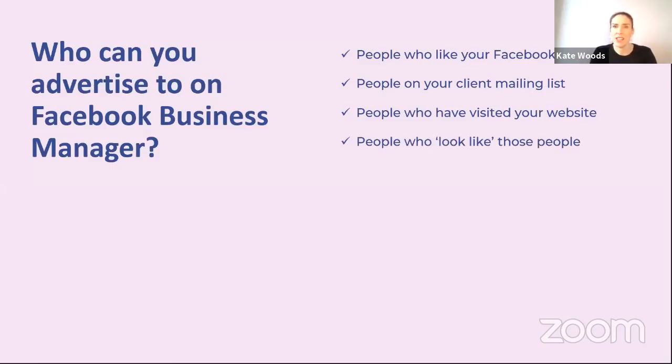But you could also send adverts to people who look like those people. And when I say look like those people, obviously I don't mean physically. What I mean is people that have similar characteristics to those people, who like similar pages, who behave in a similar way, which is obviously fantastic. If you know who your ideal client is, then actually you can start to target the people that look like those. People who live near you, you can advertise in a specific radius around your salon. Depending on whereabouts you are, that can be between 5 and 10 miles.